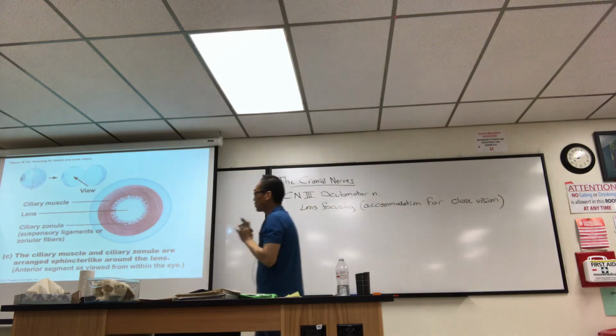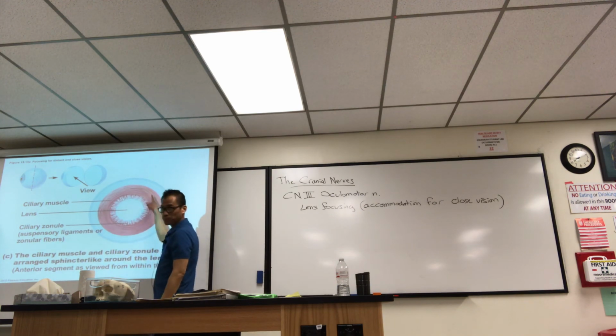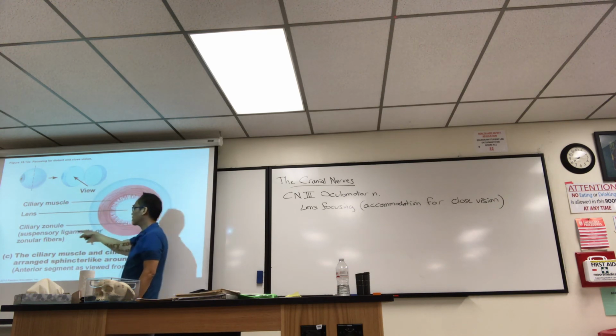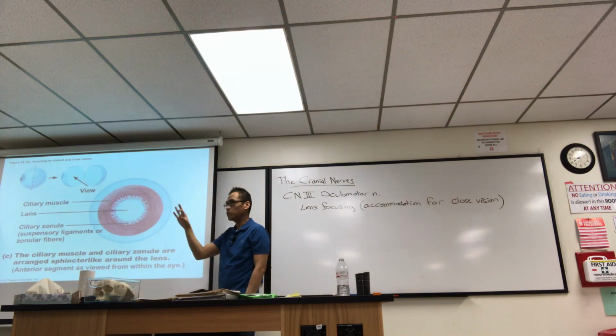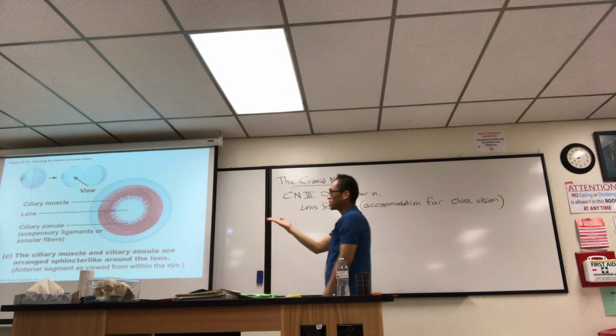The smooth muscle, the ciliary muscle, innervated by cranial nerve 3, is circular. Okay? Circular muscle, and there's all these radiating ciliary zonule, these suspensory ligaments that attach to the lens, the structure that actually bends light rays for you to see things, where your photoreceptors are in the back of your eyeball and the retina. Okay, so anyways, that's the lens.